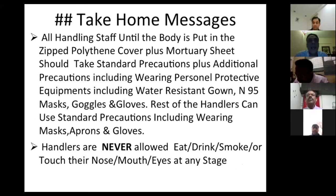All handling staff, at the time the patient passes away in the ICU, you do the handling unless and until the body is put in the zipped polythene cover plus the mortuary sheet. Until that process is over, until you put the body in the zipped polythene cover, disinfect the polythene cover, and then put it in the mortuary sheet, you need to have all the standard precautions. Plus, an N95 mask has to be there.